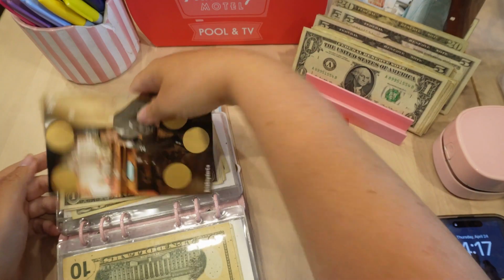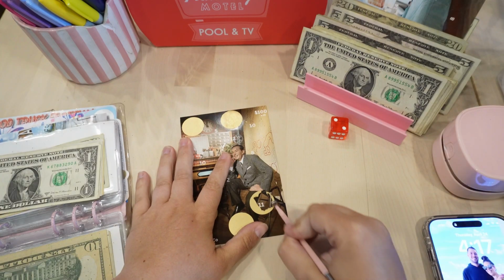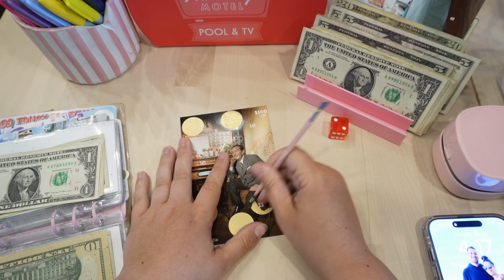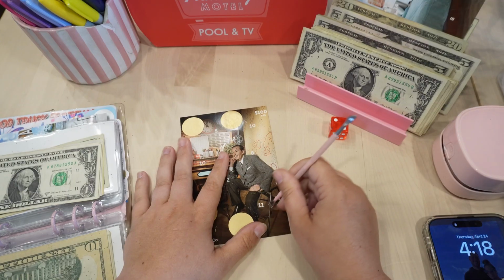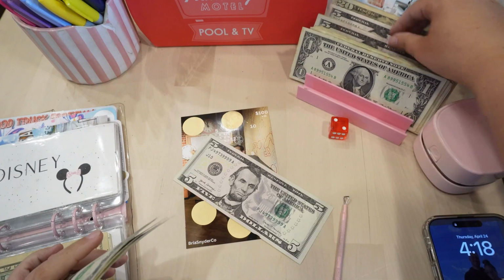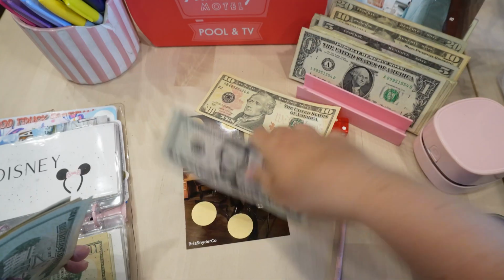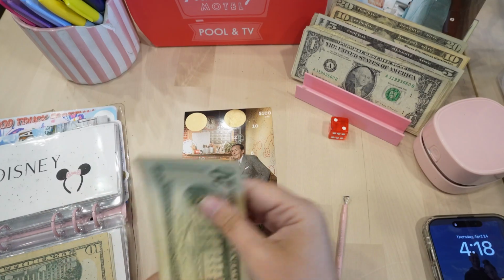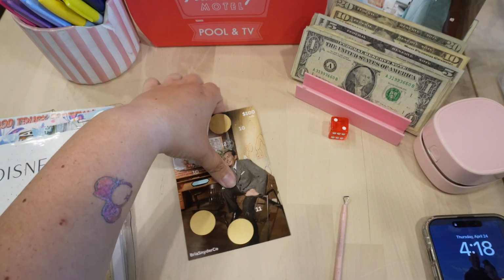Disney. This is from my shop. And we are putting $11 into here. All right. So we have 5, 10. Okay, we have 11. My goodness, I couldn't get that. Okay, so in this one, so far we have 20, 30, 40, 55, 56, 57, 58, and it brings in 100.